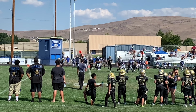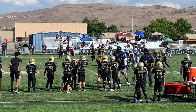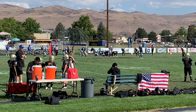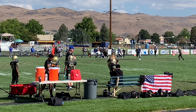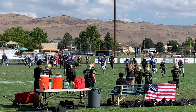Here goes McQueen. Number 11. Yeah. Let's go. Keep going. Nice. Aiden Hunter with the handoff. Here goes Aiden Hunter down the sideline. Here goes Aiden Hunter.